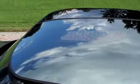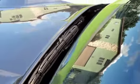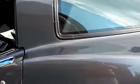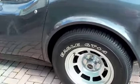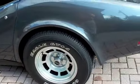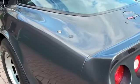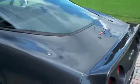It's the top. It's a mirrorized top. Car has all the original glass to it. Rear window's in really good condition. Nice shape. It does have a luggage rack option on it.